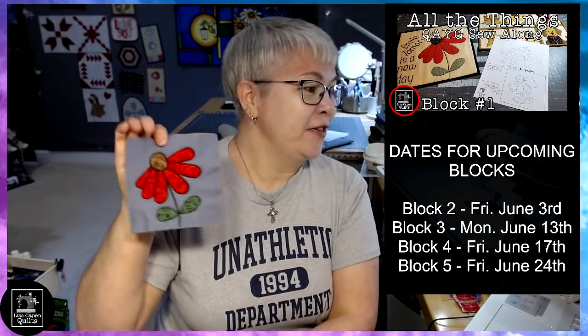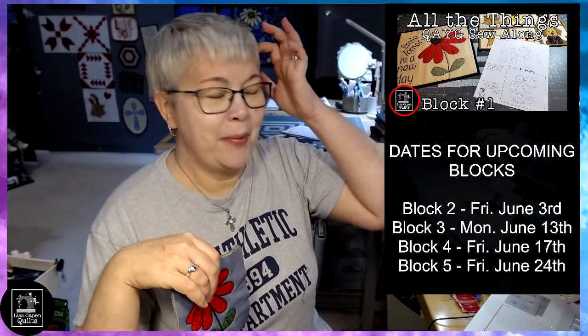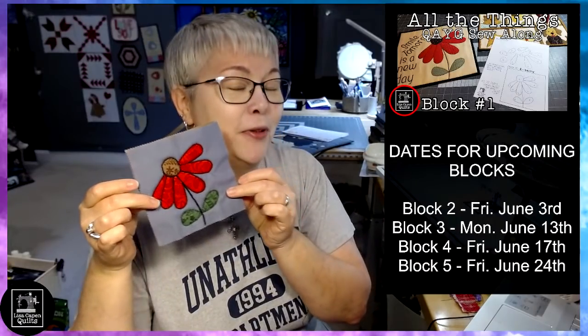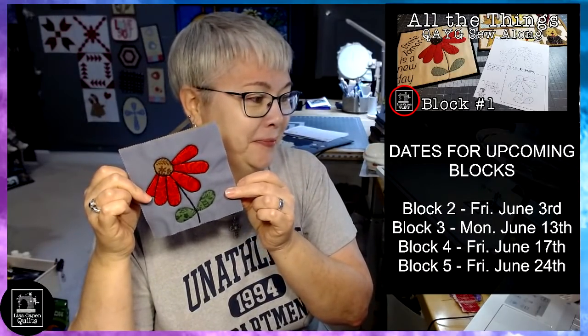Oh, Rachel said, how about using them separately as coasters? Yes. I don't know if y'all saw it, right on the back is my little birds, this way or that pattern. We did a coaster with the birds, which was super cute. So yeah, Rachel, I think these would be cute little coasters. They would.